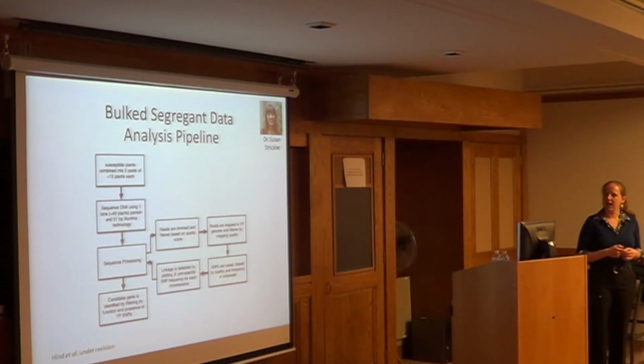So we developed this analysis pipeline. I just want to walk you through it. So we, again, grouped the susceptible plants, and then we sent the DNA off for next generation Illumina sequencing. And then Susie did sequence processing of that data where she trimmed the reads and filtered, and then she mapped those reads onto her yellow pear genome so that she could call those SNPs. And then what she ended up doing is looking for regions where the Solanum pimpinellifolium specific SNPs were located. And then that allowed us to find some candidates.